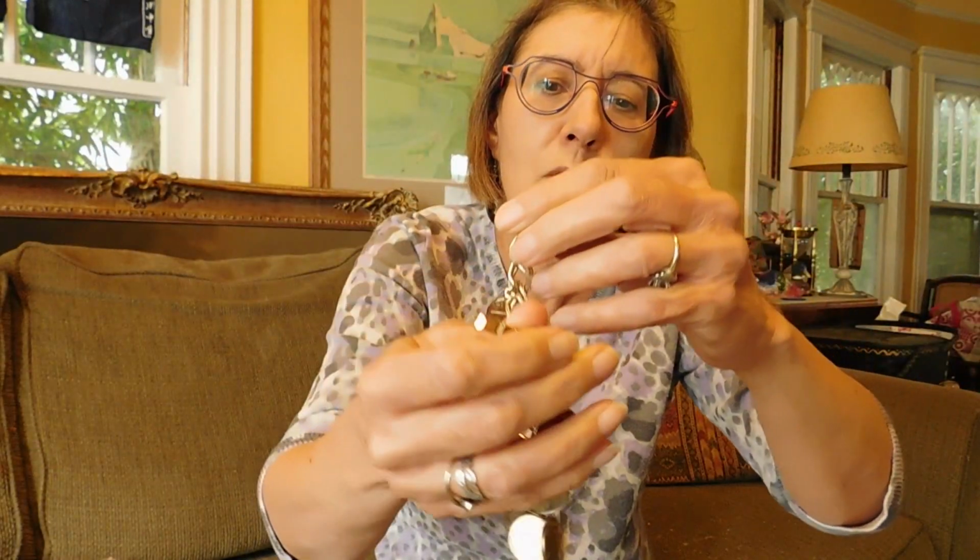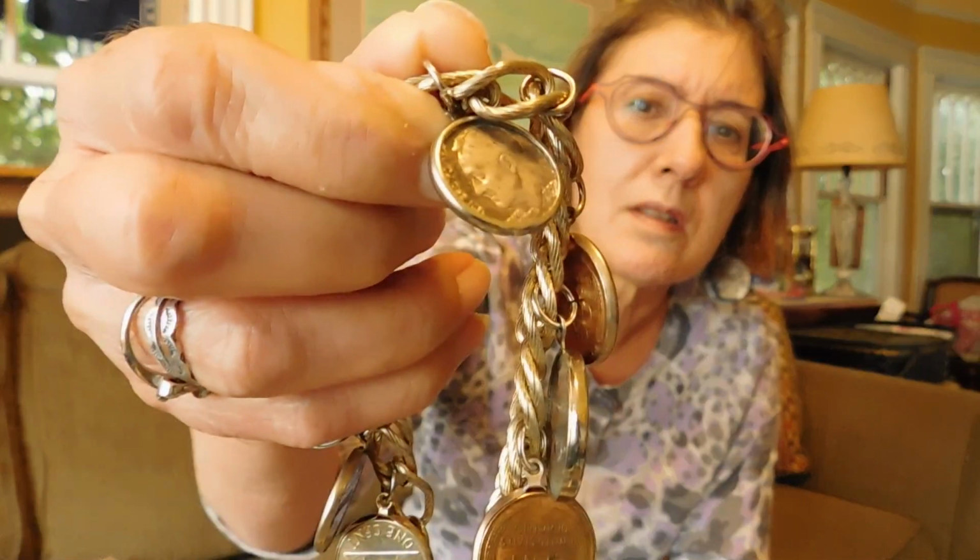These are American coins, and they're mostly dated from the 60s. I think maybe around 1964 is the latest, or 67 is the latest date on here. But there's some wheat pennies, and there is a silver dime, which I think this is 1957. Is that right? Yeah, I think that's a silver dime. So anyway, that was $5.